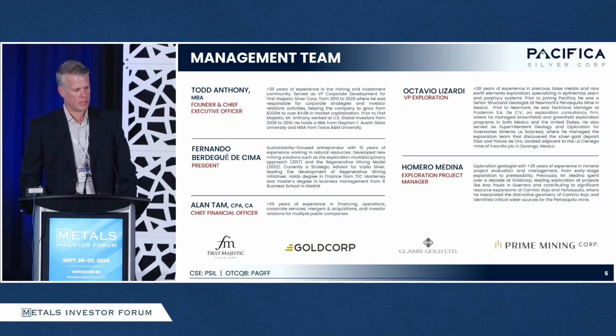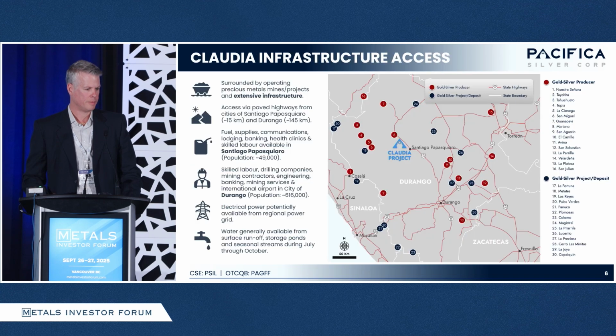Fernando, our president, was the prior CEO of the company that we acquired this project from. He lives in Mazatlan. He's a great guy, Mexican, very well connected in Mexico. His family comes from the hospitality side. They have a number of resorts throughout the country. His uncle is the Minister of Agriculture from the federal level under the president. So he's our go-to guy in Mexico, and again lives very near the project and visits quite often.